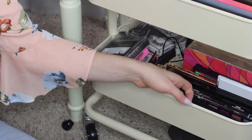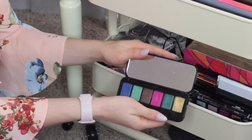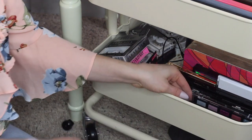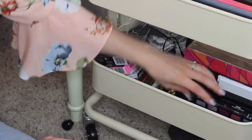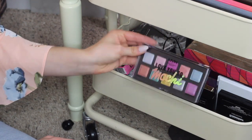I also have my self-made Buxom palette, just full of colors I wanted to put in myself. It's not very exciting. And I have my NYX Love You So Mochi Pastels palette.